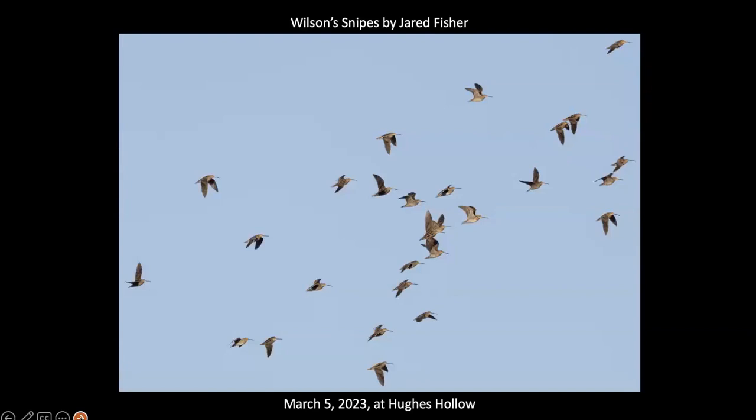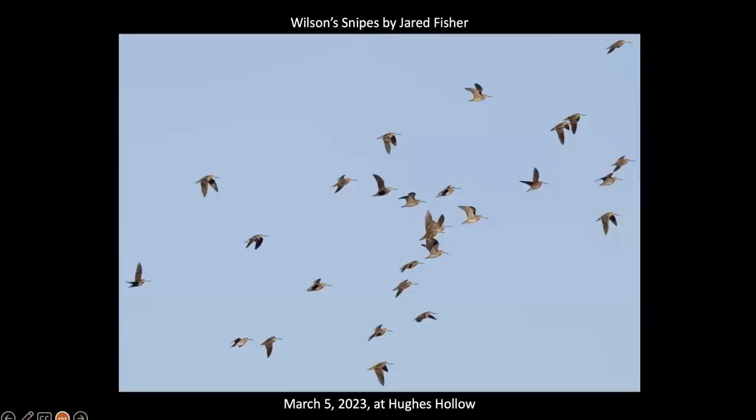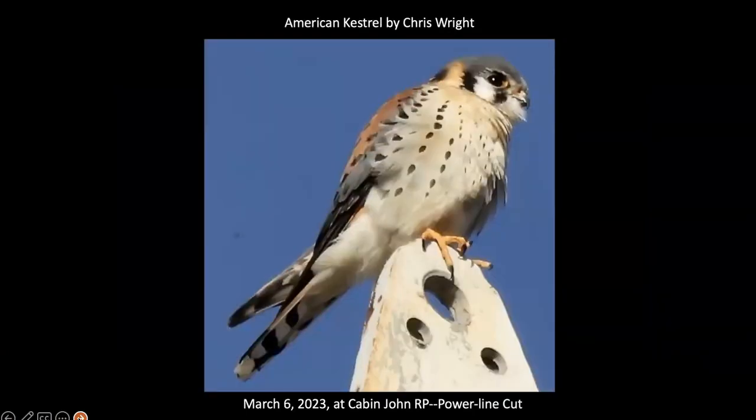So I have never seen a flock of snipes, I've just been unlucky or something. I've seen a whole bunch lined up at Hughes Hollow in the marshy areas. And so I don't remember how many there are here, 19 or something. And then, okay, 25. And then this is just a closer view of some of those snipes. Really nice shot.